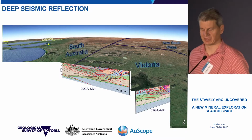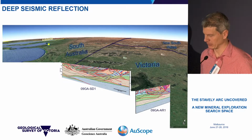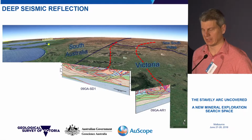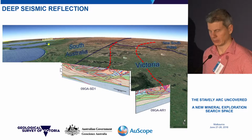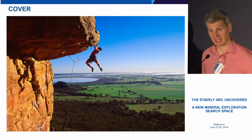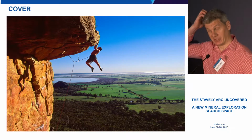So just to put things into perspective, there's those lines plotted on a pretty simple image, and we'll just put the Grampians-Stavely zone there heading up into New South Wales. I'll let Ross talk to that in a while, but it just gives you an idea about where those lines sit. So the cover, well, can actually be pretty exciting.